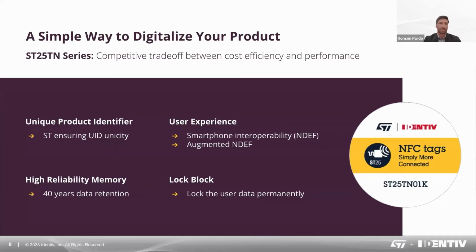Thank you. So the ST25TN is offering a good trade-off between cost efficiency and performance. The IC comes with a unique identifier, whose unicity is ensured by ST for any tag IC. Full NDEF compatibility and the so-called augmented NDEF mechanism that I will focus on just after. The lock block, which is a permanent block to protect the data contained in the tag, and also offers a high quality process with the possibility to store the data in the tag up to 40 years of data retention, which is, in some applications, a must.